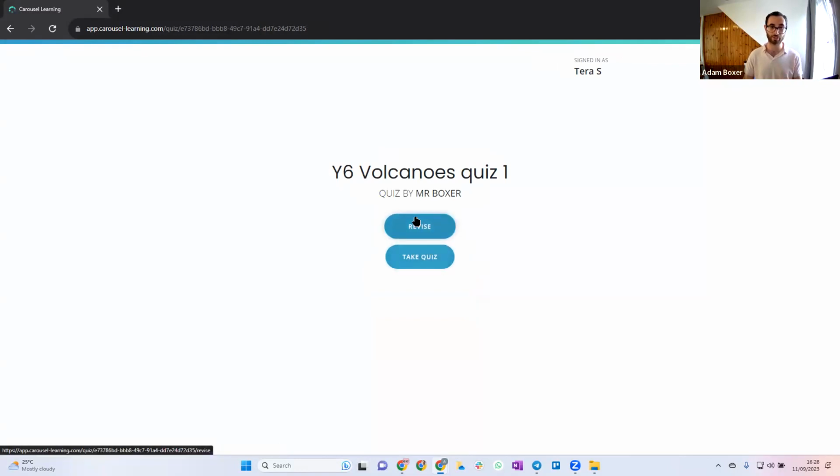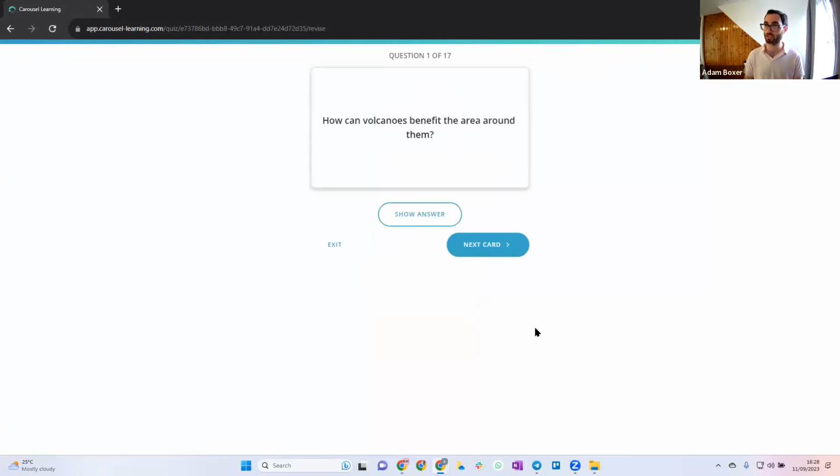Revise takes me to my flashcards, which look like this. Isn't that nice? Very clean, very clear, very straightforward. The flashcards are to prepare students to take a test, okay? And we've designed them in a way that is in accordance with the research on retrieval practice.